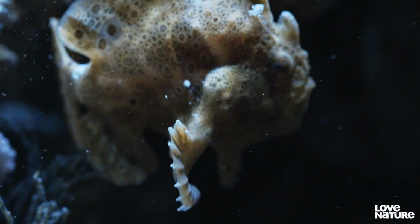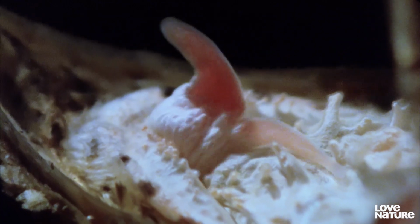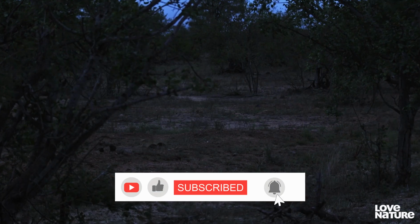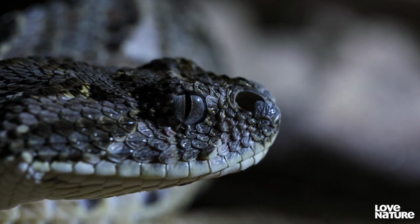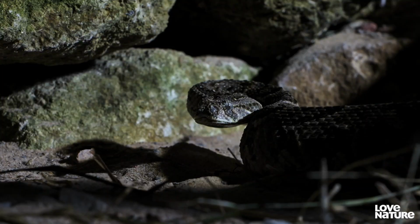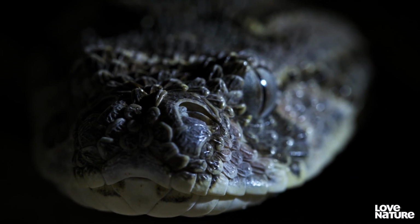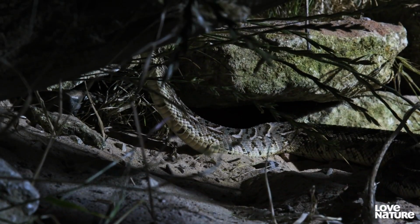To understand how this fish, and animals such as the snapping turtle, evolved bodies with such elaborate lures, scientists are studying another reptile, the puff adder. Africa's deadliest snake. It's responsible for more human deaths than any other species. But the puff adder has given scientists an extraordinary insight into one of the evolutionary pathways that led to luring.